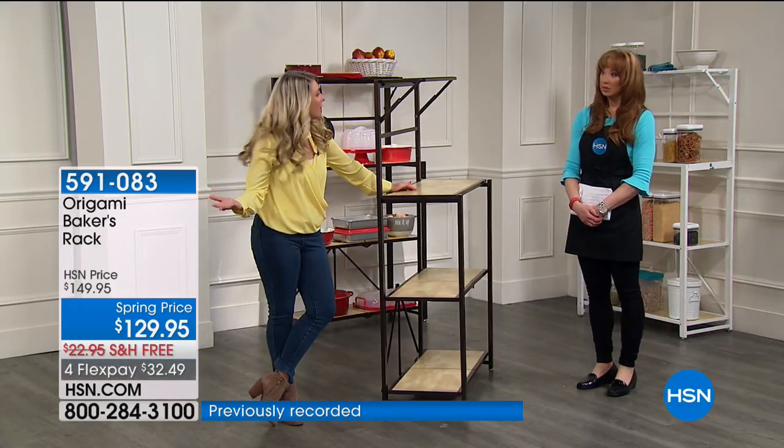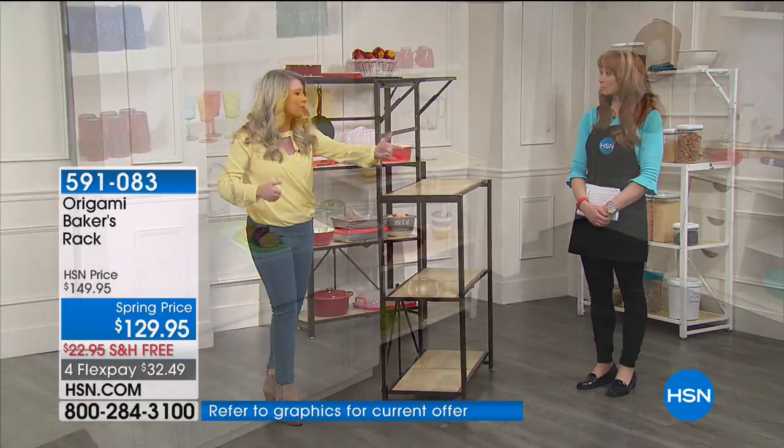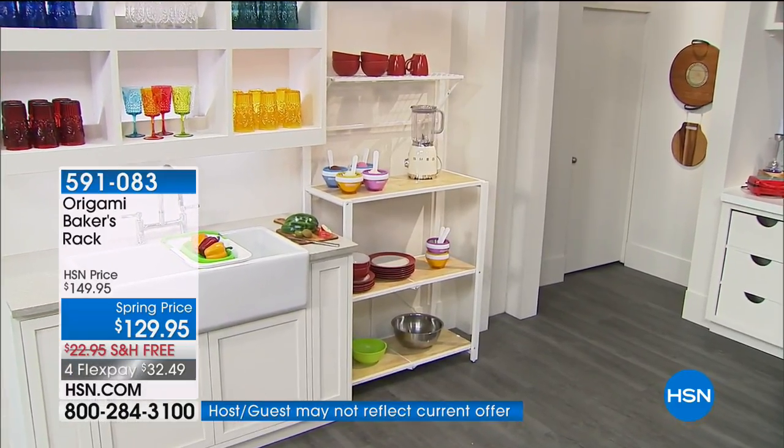You get it all home and then you think, where's it gonna go? You're absolutely right. It goes in a closet or it goes here. Yep, you find room. But look at how absolutely gorgeous this looks.